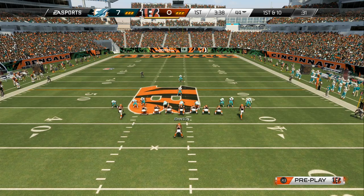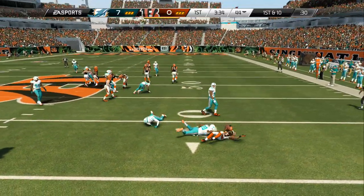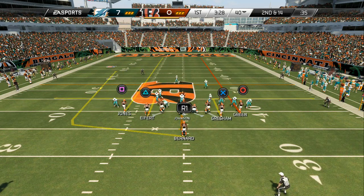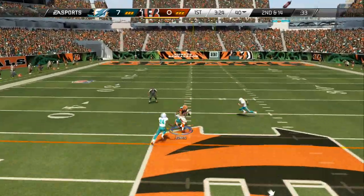First down here after the completion. The handoff running behind the tackle. Good job by the defense. They stopped the offense that time on first down. Now the defense is in a good situation. Second down after going to the ground game the first play.